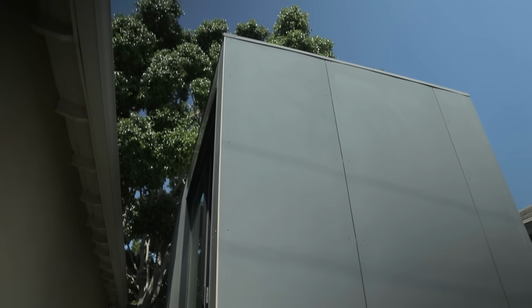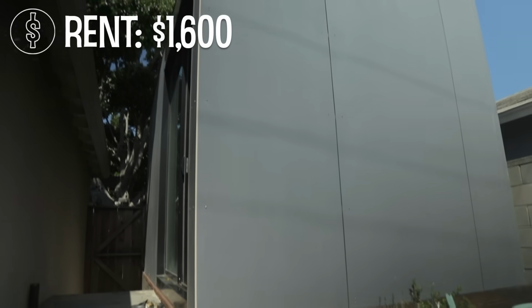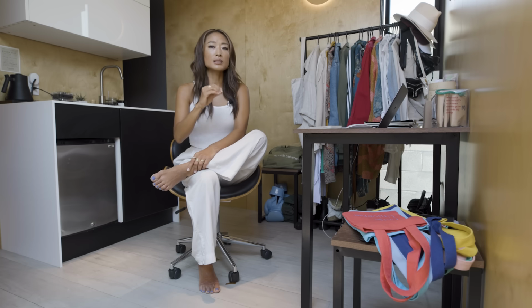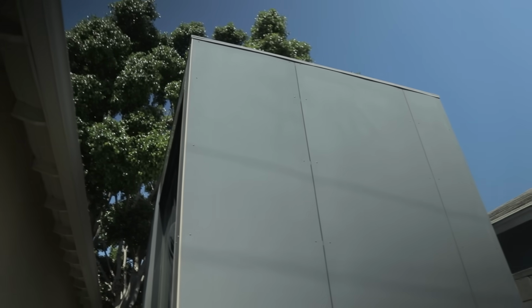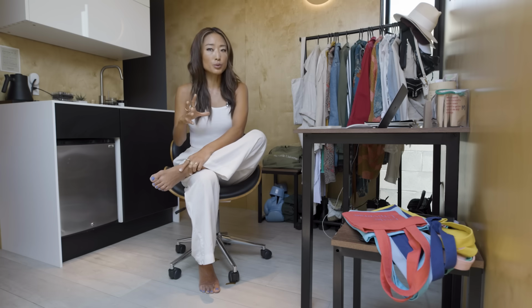I found this tiny house online, and to rent it, it's $1,600 a month, all in, including everything. This house is built to be extremely energy efficient, and that's what's amazing about it. It has fiber cement panels, which are on the exterior, as well as a portion on the interior, which is completely weatherproof and also really helps regulate the temperature inside the home.